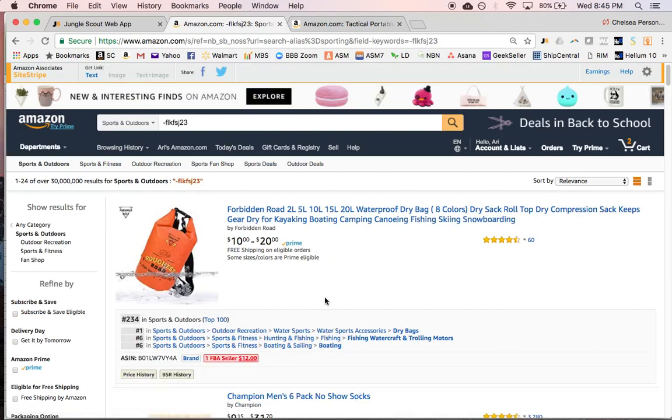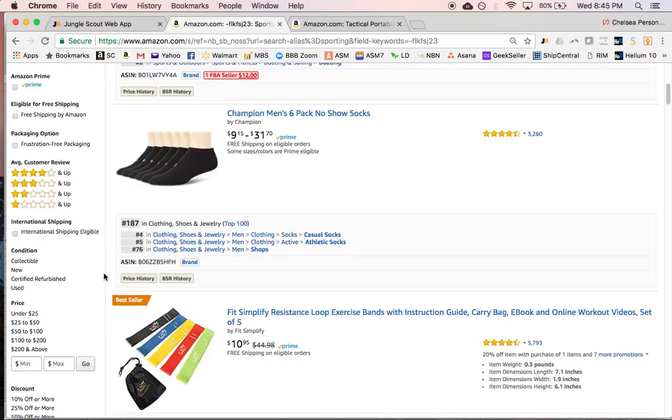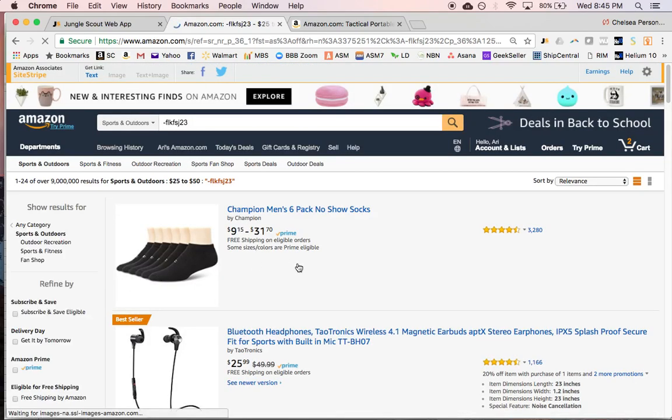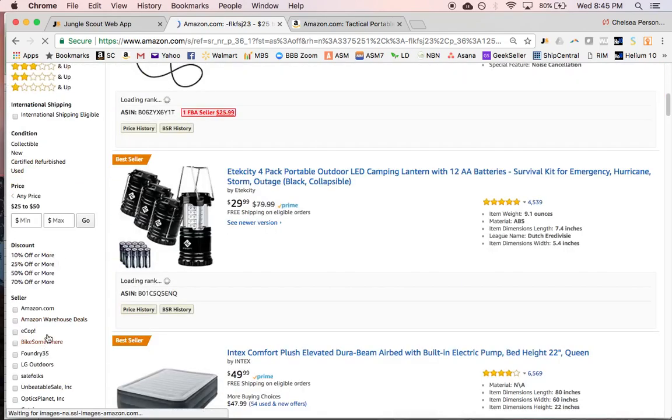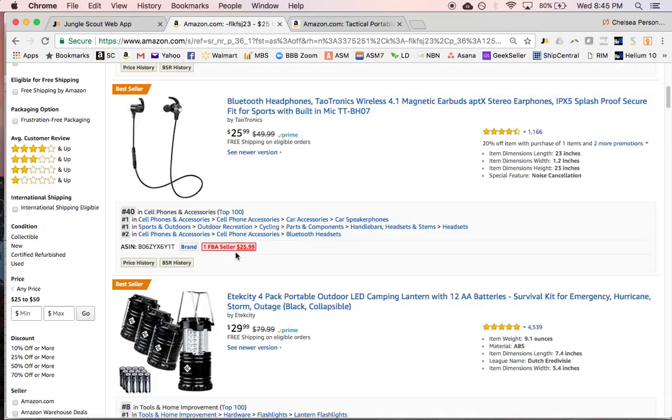I don't recommend doing it this way, but if you were going to do it this way, if you're totally broke and you don't want to spend money on any tools, you could go down here and you could filter this from like $25 to $50, so you're not looking at cheap stuff that's not going to make any money. You could filter it in a bunch of different other ways.